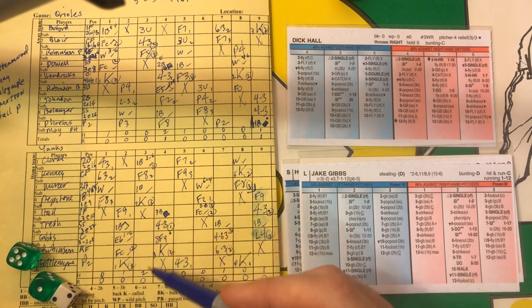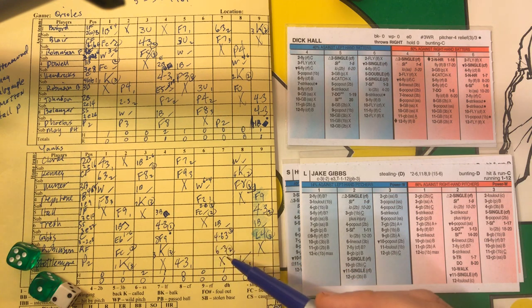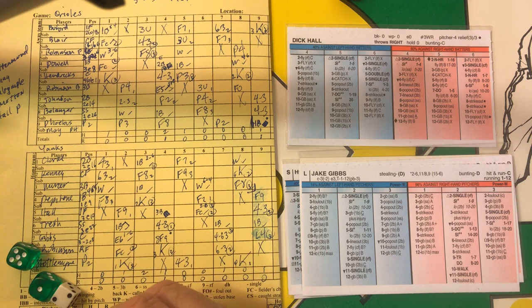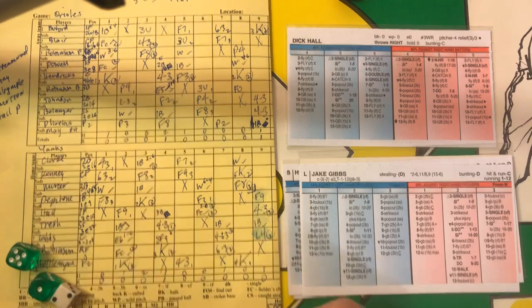He walked 1, 2, 3, struck out 5, allowed no home runs. And Hall got the save. He pitched 1, gave up a hit, but no runs, no walks, no strikeouts, no home runs. He gets the save. And the loss is going to go to Stottlemyre.